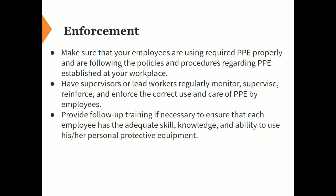Your supervisors or lead workers should be regularly monitoring this. This is not something that HR needs to be doing. It's not something a safety professional needs to be doing. Enforcement of PPE policies should be managers and supervisors. Okay, if you have a staff safety professional that's making anywhere from 60 to 150,000 a year, enforcing PPE rules is not that safety professional's job.